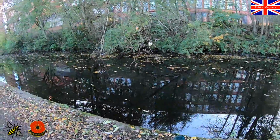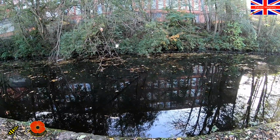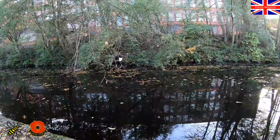So this is where we're going to be doing here. I'm not sure if we'll find anything, but I'll tell you what, we're going to give it a try, aren't we? And hopefully we'll see some kingfishers, because kingfishers come along here as well. That'll be a bonus.